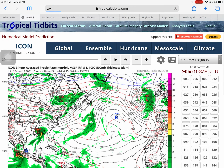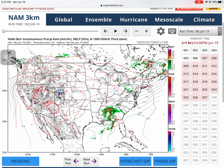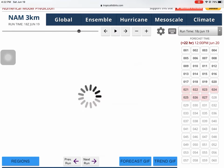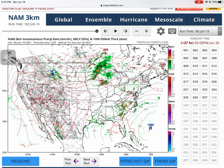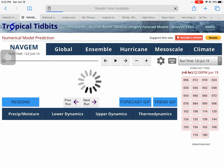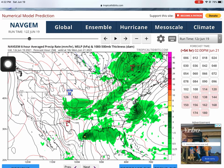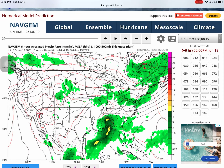And next we're going to check out the AM 3KM model. So here it is. Look at Claudette right now. It's bringing tons of rain. You can see a lot of reds right here. So pretty crazy. And nothing really else is going to cause a ton of rain right here. And the last model we're going to check out is the Navgem model. So this one, nothing really much. A lot of rain right here.